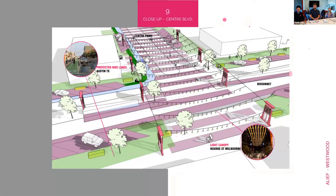This is where most of the human trafficking we felt was happening along Center Parkway. It used to be a place where it felt like it could be something bigger, but it didn't happen. So we could definitely revitalize this intersection by creating interest and walkability and protecting the pedestrian, bike paths, a light canopy. Ideas like that can really impact the flow of traffic and the human trafficking events that happen here.